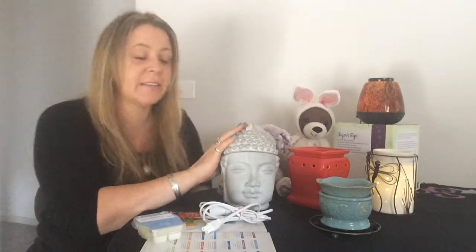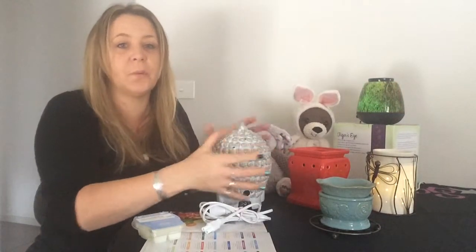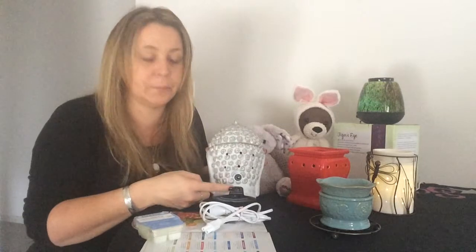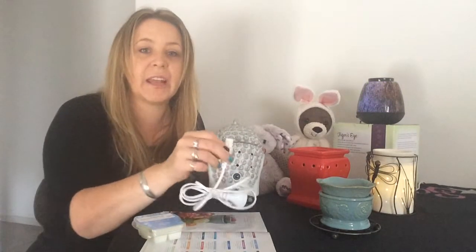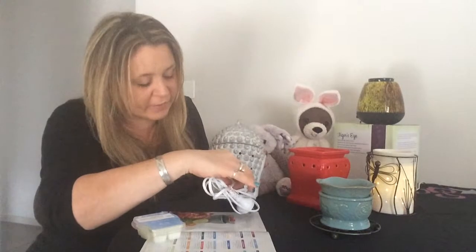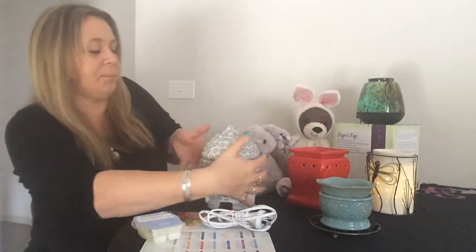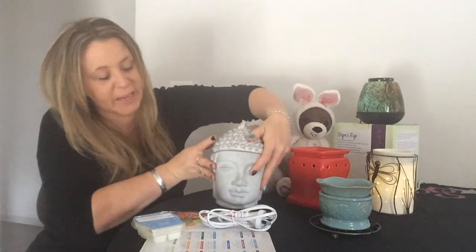So moving on to the warmers. The warmers are electric, as I suggested before, and this is how they work. At the back of every warmer, you've got this little port here and a little on-off switch. So you get either a black or a white lead, and the white lead goes with this beautiful barley head warmer, and it just plugs into the back here like this. So then you turn on your power and our warmer is then heated with an LED light. So there's an LED light inside this warmer.